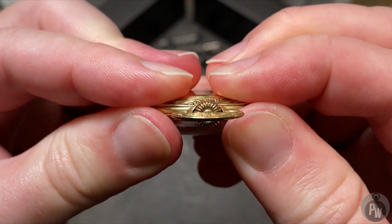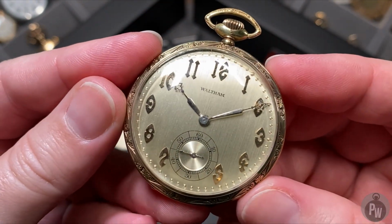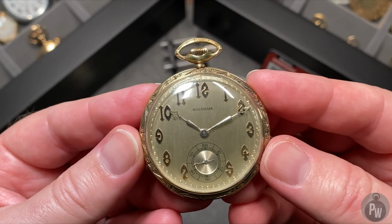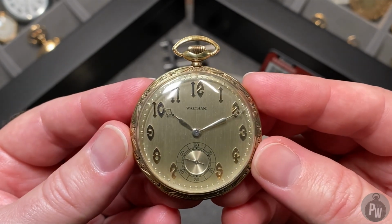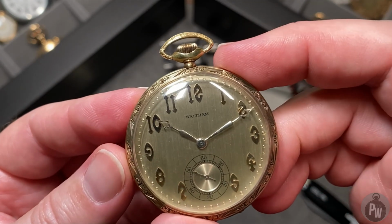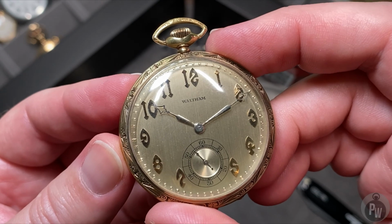So let me know what you think. If you're a pocket watch collector, what's your preference? If you're a wristwatch collector, what's yours? Are you afraid of a watch that's just too thin? Does the fragile nature of those close together pieces scare you and make you not want to wear the watch? Because that's what I'm finding, at least for me. So let me know in the comments below.